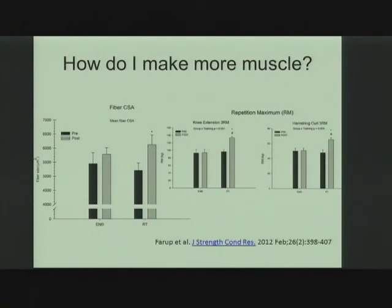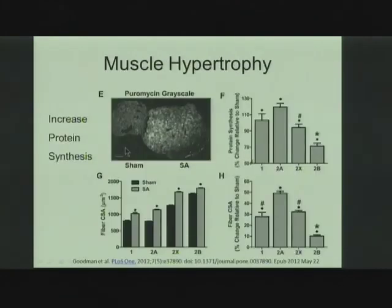And the endurance group tended to increase but didn't reach significance. So you increase the cross-sectional area of your fibers. And that's a different study here. What they did is, this took place in mice, and they did this procedure called the synergist ablation.